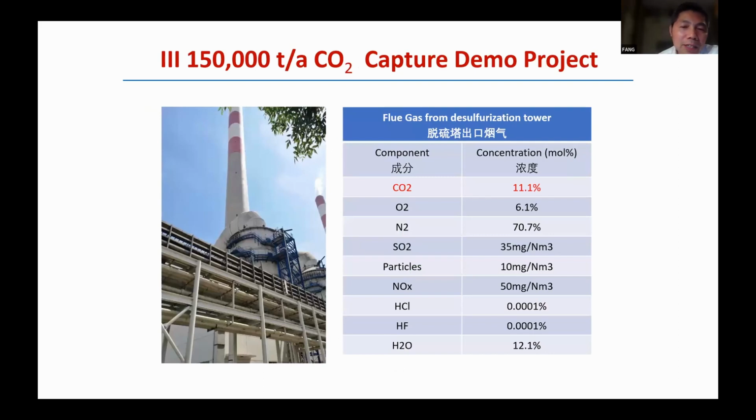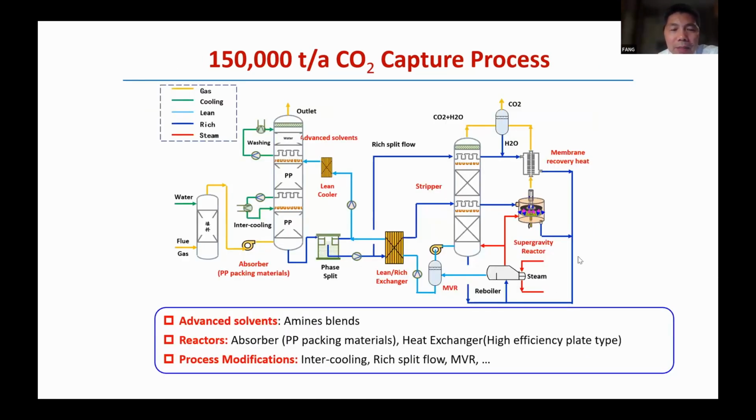And finally, I will introduce you to the 150,000 tons per year CO2 capture demo project. It's a coal-fired flue gas. CO2 concentration is about 11%, and oxygen 6%, and SO2 is 35 mg per cubic meter, particles 10 mg per cubic meter, and NOx 50 mg per cubic meter. And this is a typical process.